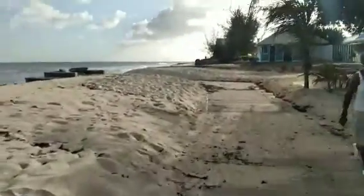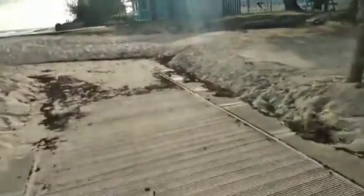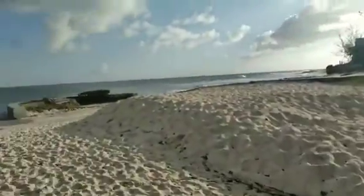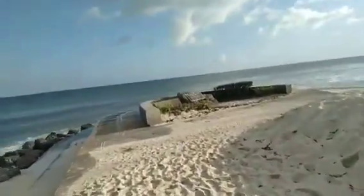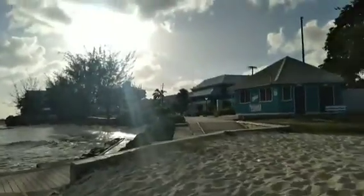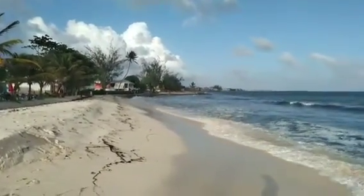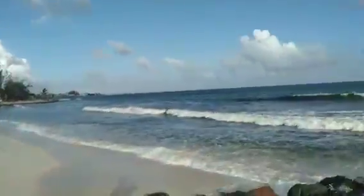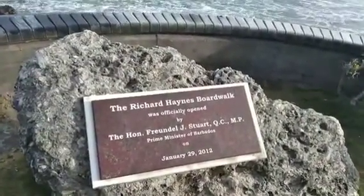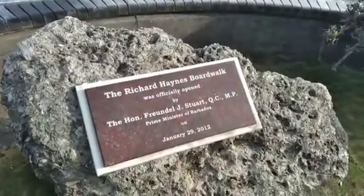We're approaching Hastings Rocks. This is also on the south coast of Barbados. These are the washing facilities here for Hastings Rocks and Hastings Beach. Hastings Rocks now. Okay, back up to the beachfront restaurant. You can see the beach from here. You can see the tapas restaurant as well, all the way to Aqua Beach in Rockley. This sign here, this tablet, says the Richard Haynes Boardwalk was officially opened by the Honorable Freundel Jerome Stuart, Queen's Counsel and Member of Parliament and Prime Minister of Barbados, on the 29th of January 2012.